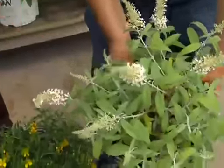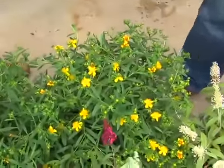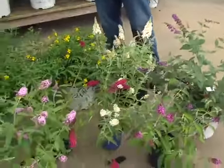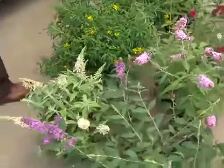And look at all the blooms on it. And they never stop. The same thing about these. When the blooms are bloomed out, just make sure that you do cut them off. Okay. And they will rebud. They'll send out more all the way through. These will bloom all the way through fall.